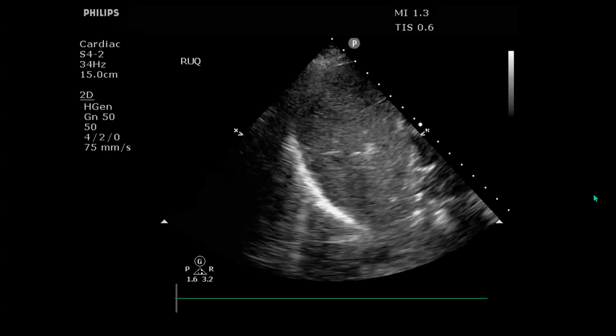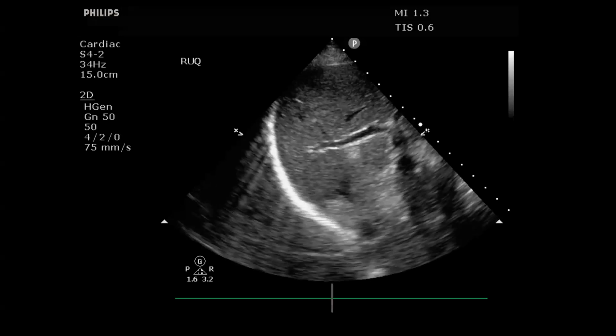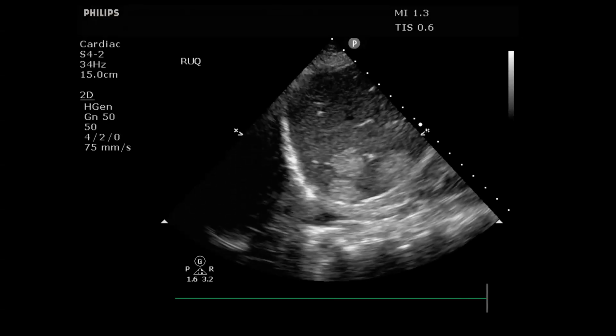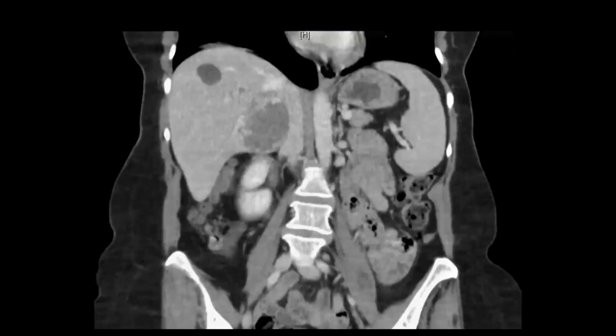Okay, so back to our trauma patient. We continue to scan through the liver, and we said, oh, there's our nice cyst. And then wait, what? There's more stuff. We just can't even get to the kidney because there's more stuff in this liver. And yes, on CT, because she's stable, she gets the CT, and we can see our nice cystic lesion. And then we can see this other, not really nice, lesion there.